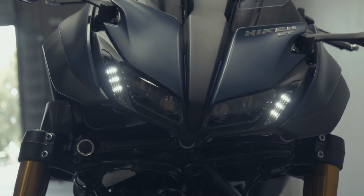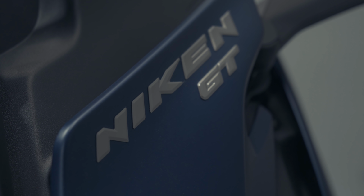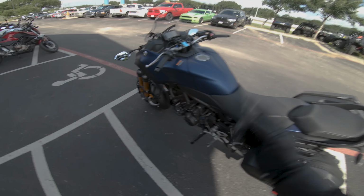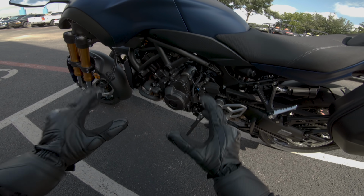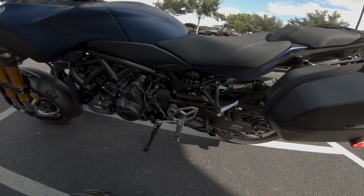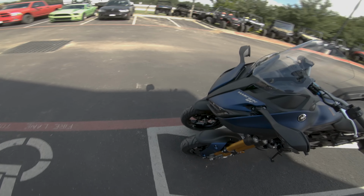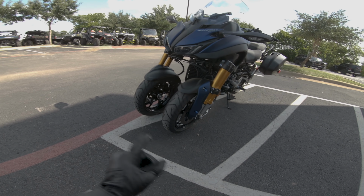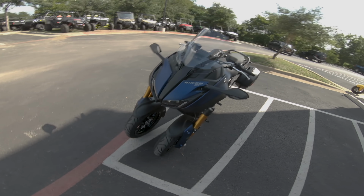You have some advanced rider aids, so everything's the YCCT, very similar to the MT-10. This is ride-by-wire, so you have adjustable throttle mapping, traction control, ABS. I'm super excited. We've got the inline 3-cylinder from the MT-09 that's been tuned a little bit differently. We've got a lot of great power in this motorcycle. We have an incredible suspension setup. I mean, as you can see, it's a 3-wheeler. It is a proper 3-wheeler, but it's not a trike, because these wheels will allow you to lean independently, which is very incredible.